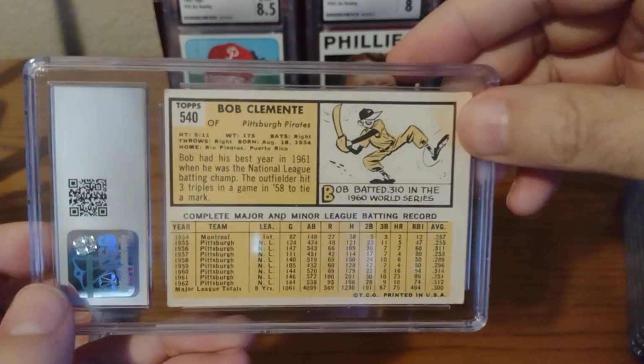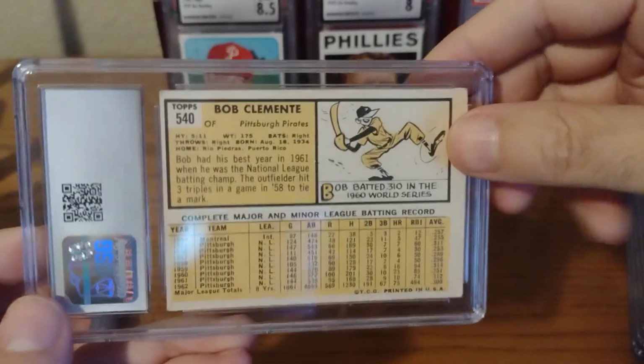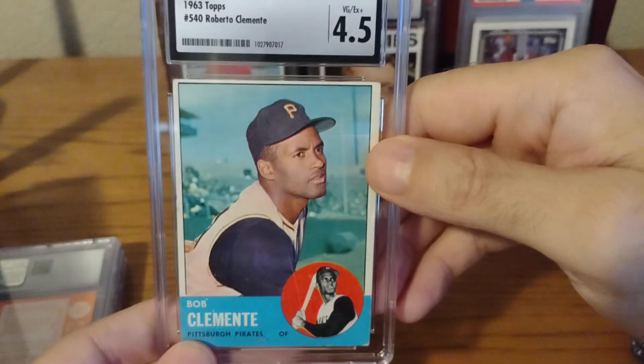This one graded higher than I thought. This is a 1963 Roberto Clemente. It was off-center, top-bottom. It's a decent card, but there are some issues. Got a 4.5.